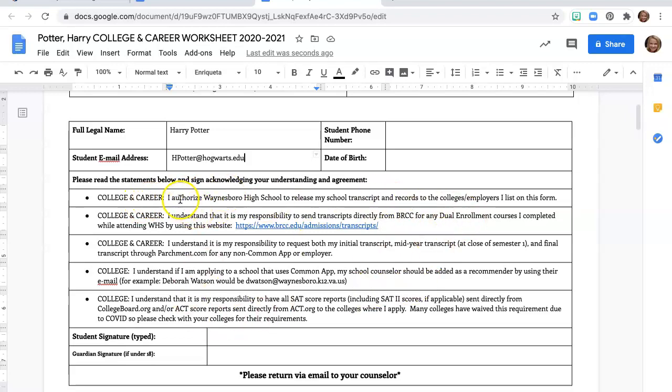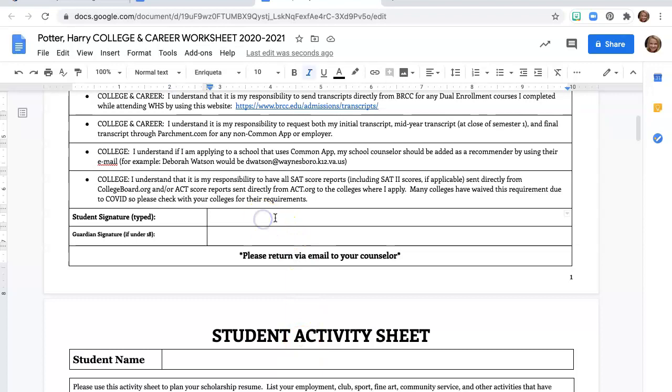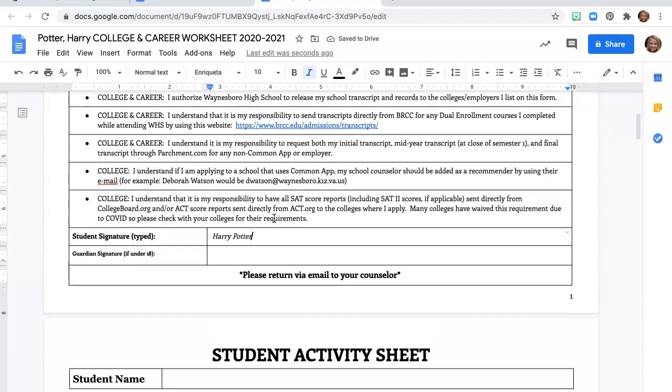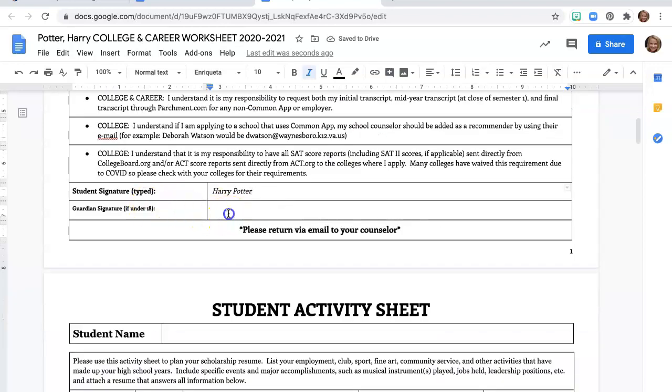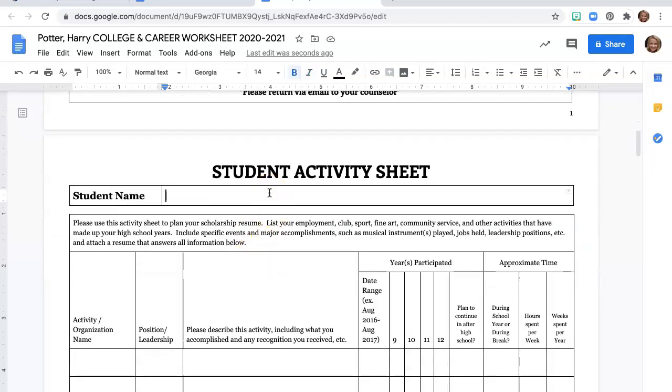This is giving us information to release transcripts, information about sending transcripts directly from a school, another school where you have dual credit, some other information regarding Common App and SATs and ACTs. So when you type your name here, you're saying that you've read all of these things on this list here. If you're under 18, you're going to need to have your guardian also sign this, okay?